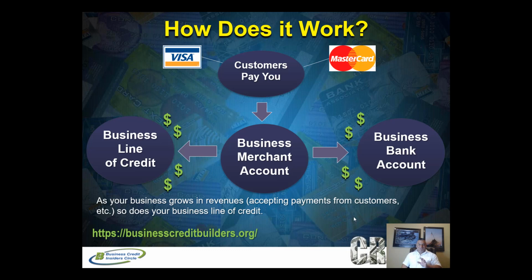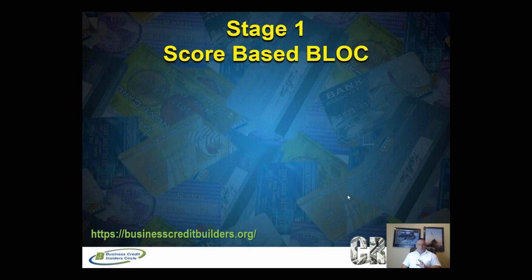Well, this gets me really excited about this because for those of you who are just trying to get started and you want to start building business credit, and let's say you have bad personal credit or you have no business credit file established, this is a great way for you to scale and start getting access to credit immediately. So let's talk about stage 1, which you heard me talk about, the score-based BLOC.